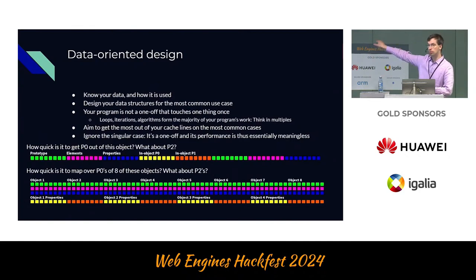And this is how I would do it. Instead of having all of the stuff in a single cache line, kind of right next to each other, have multiple cache lines, have multiple vectors, where one vector contains the prototype pointers of each object, one after the other. Another cache line contains element pointers, another contains properties pointers, and then there's some place where you store the properties. Now, how quick is it to load or map 8 of these?